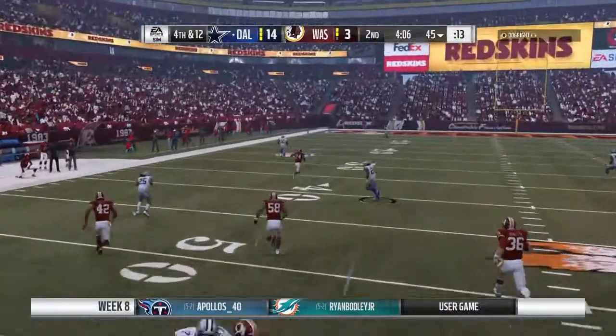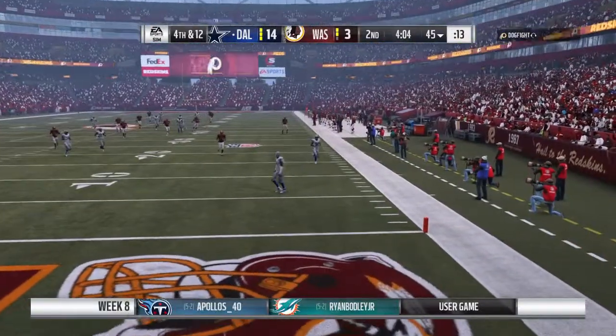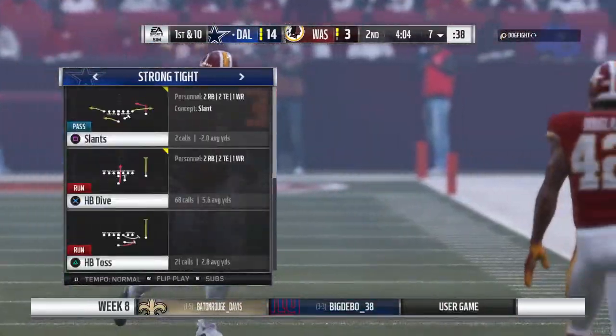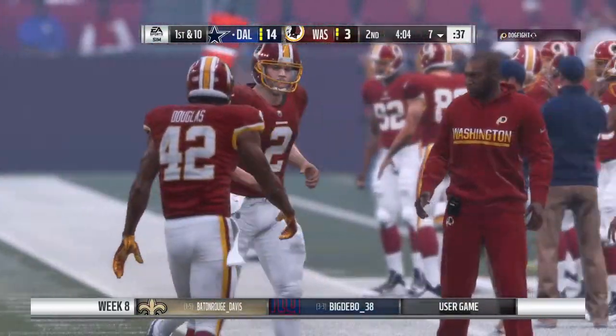He's been a busy man here in this first half as he gets it away. And now Dallas gets set to take the field. And for them, a touchdown their last go-around. Obviously, they'll be hoping to do that again.